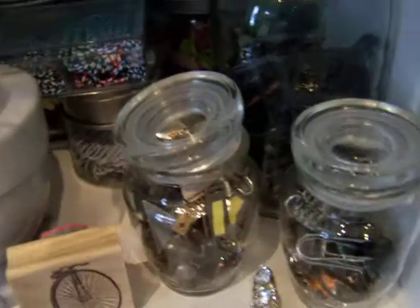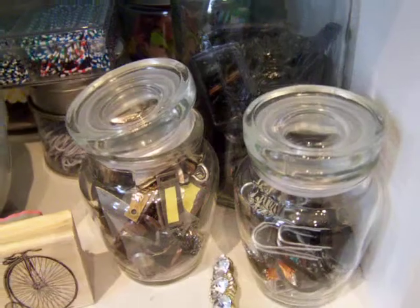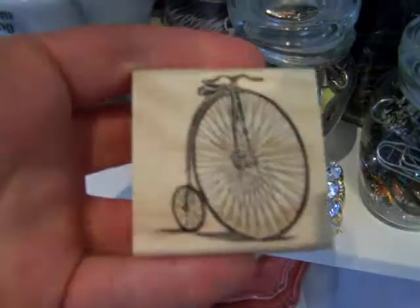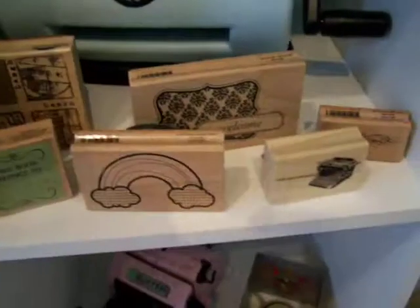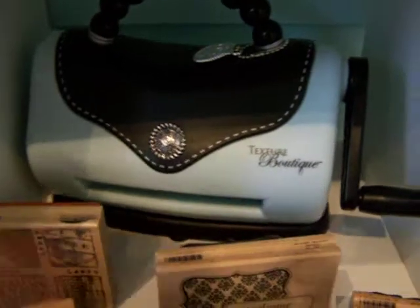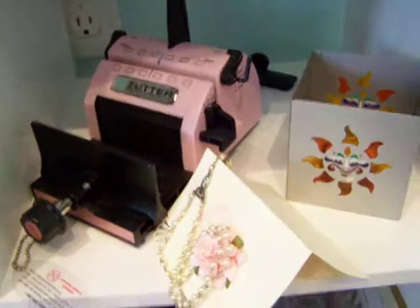These are all my flowers and loose ends of things, and I'm starting to display some of the stamps. I just picked that up at Michael's. Love the bicycle on that. And my little Sizzix, is it? Texture Boutique. My sister got me. My Bind It All accessories.